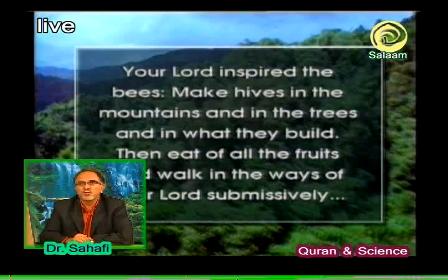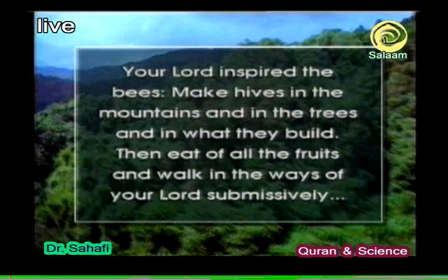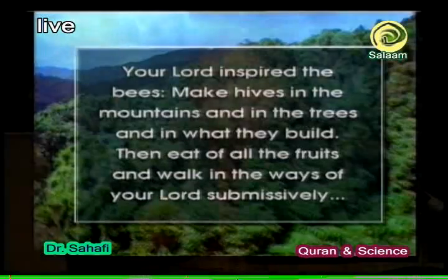You see, it says, your Lord inspired the bees, make hives in the mountains and in the trees, and in what they build. Then eat of all the fruits and walk, this is the key sentence, and walk in the ways of your Lord submissively. You see, the key sentence is the last part. And walk in the ways of your Lord submissively.